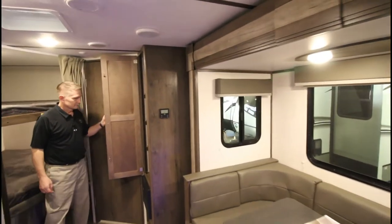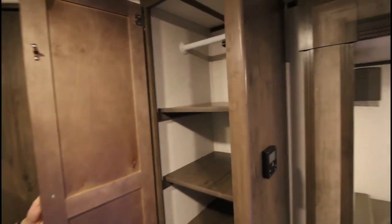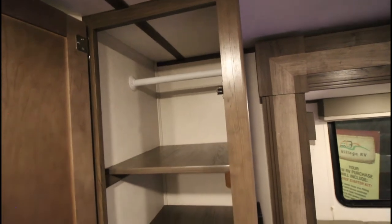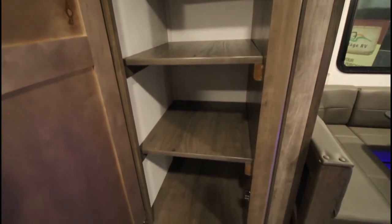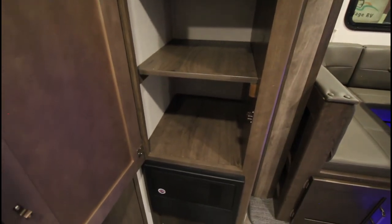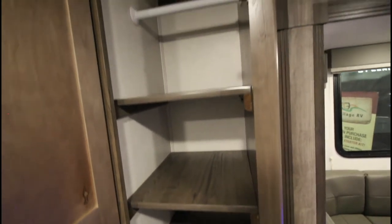Some great storage here as far as the pantry is concerned. And all those shelves are removable if you did want to make that into a wardrobe, if you did need to. Oh yeah, it's got the bar at the top. You can hang clothes if you want. You bet. Dual function.